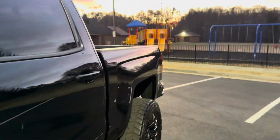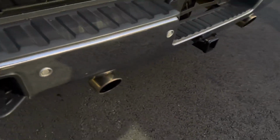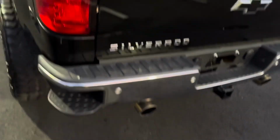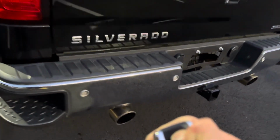So let's pop the hood and check out the power plant. Nice bed rails right here. Interior and the bed spot's really nice. You just got a custom exhaust on it. It sounds really tough. I'll show you. Brand new key fob. Hold it down.